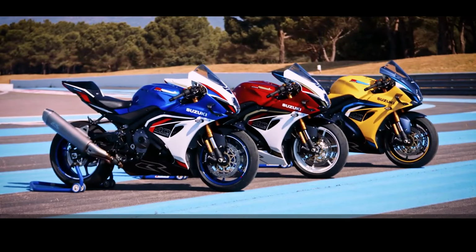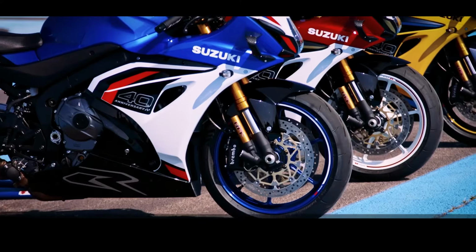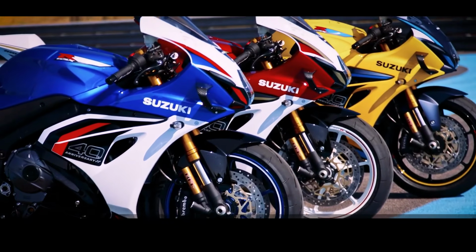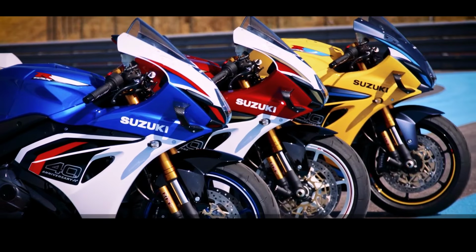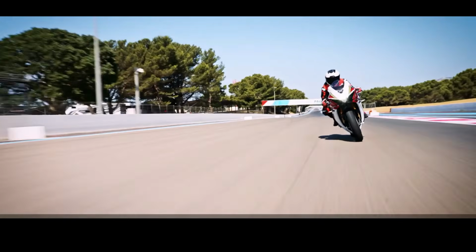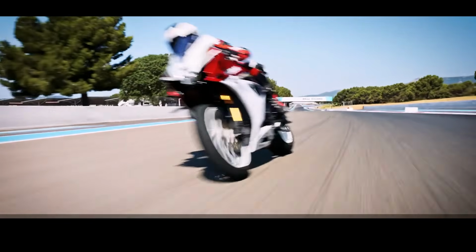For riders who crave that raw, connected feel, that unmistakable inline-4 wail, and a bike steeped in racing heritage, the 2025 Suzuki GSX-R1000R 40th Anniversary Special is more than just a motorcycle. It's a statement. The Gixxer is back, and it's ready to dominate.